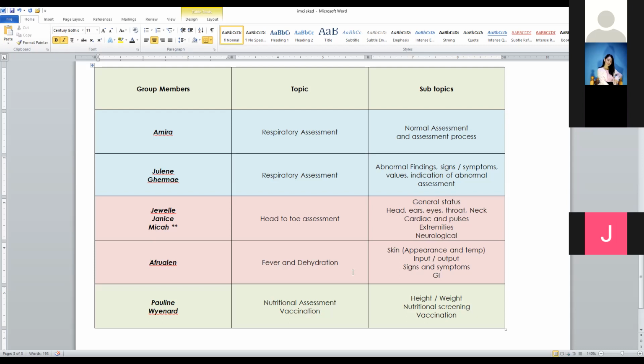Okay, tapos, ayan, Amira, normals lang. Tapos try to elaborate on the normals. Julene and Jermaine, abnormals. Explain also, okay, what are the abnormal values. Breathing patterns. If you have photos, breathing sounds na ma-download, better. Okay, pictures of waves, kung ano yung dapat, ano yung gap. Okay, so try to download data to add in your PowerPoint presentation tomorrow.